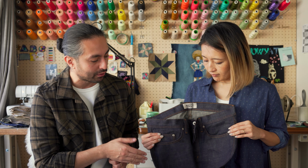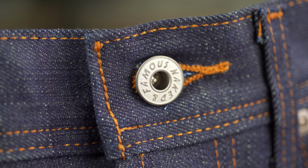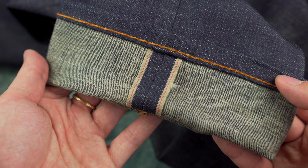You got the beautiful color, great texture from the slub, the silver metallic hardware that you'll find on all our jeans with the Naked and Famous denim buttons, and the Je t'adore tout nu on the rivets. Inside, we also have the classic red line Selvedge ID. So, a nice classic look when you roll up the cuff on that one.